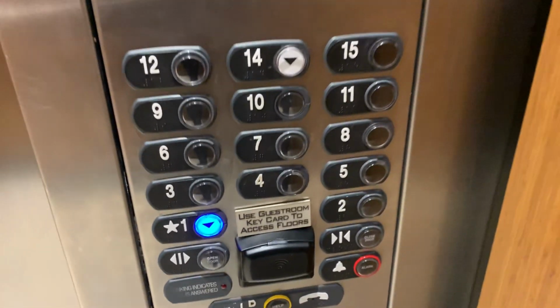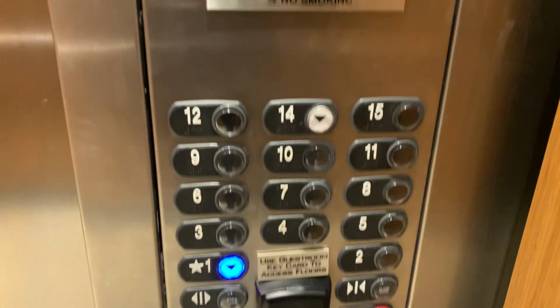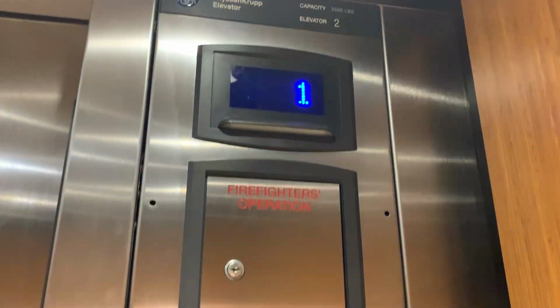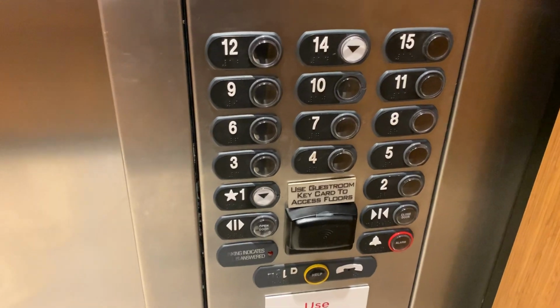Once again, that key card reader isn't working. Once again, 3,500 pound capacity, Signa4 buttons, and here we are at 1. Floor 1.